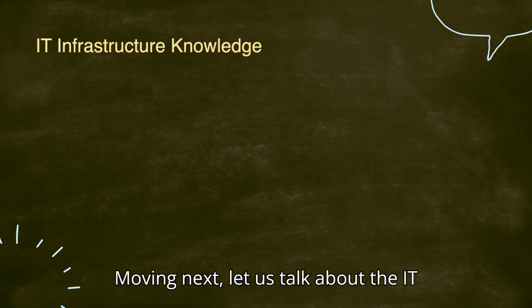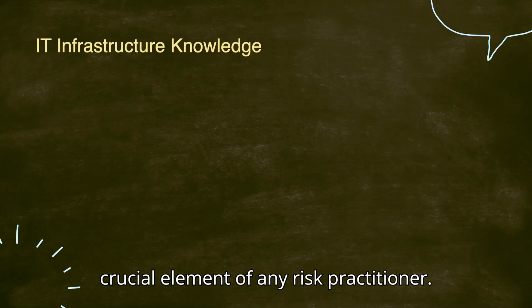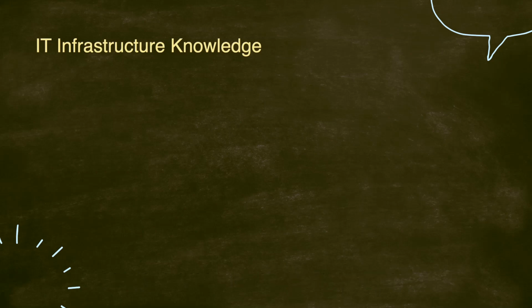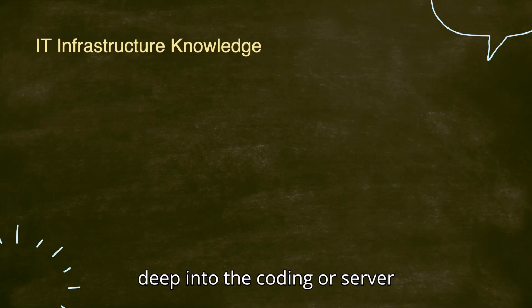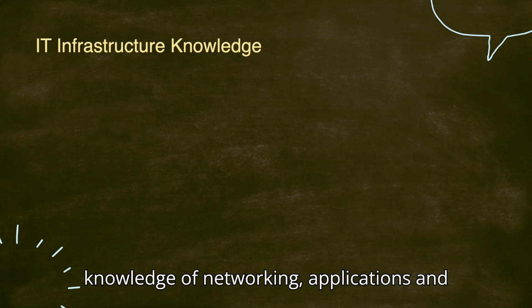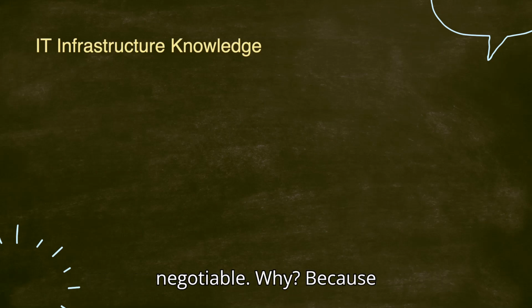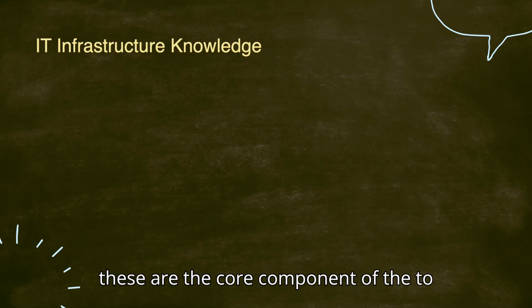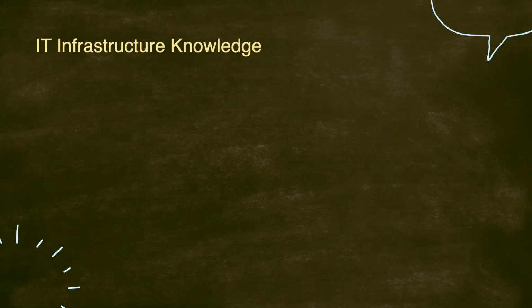Moving next, let's talk about IT infrastructure knowledge, a crucial element of any risk practitioner. Friends, now you don't need to dive deep into the coding or server maintenance, but having a working knowledge of networking, applications and other IT infrastructure elements is non-negotiable. Why? Because these are the core components that make any organization tick in the digital age.